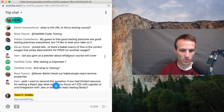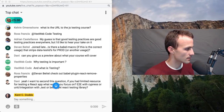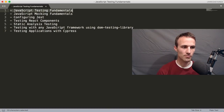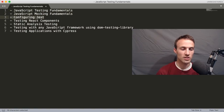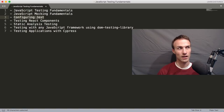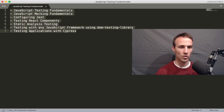Can you give us a preview about what the course will cover? Here, let me see. Yeah, here are the topics, or the modules. So we got JavaScript testing fundamentals, mocking fundamentals, configuring Jest. Okay, so this one is a huge course. It's like 30, I don't know, I can't remember exactly. Lots of dense videos, and you have to keep in mind that these are all what you're used to with Egghead style. That's very dense, short, to the point.